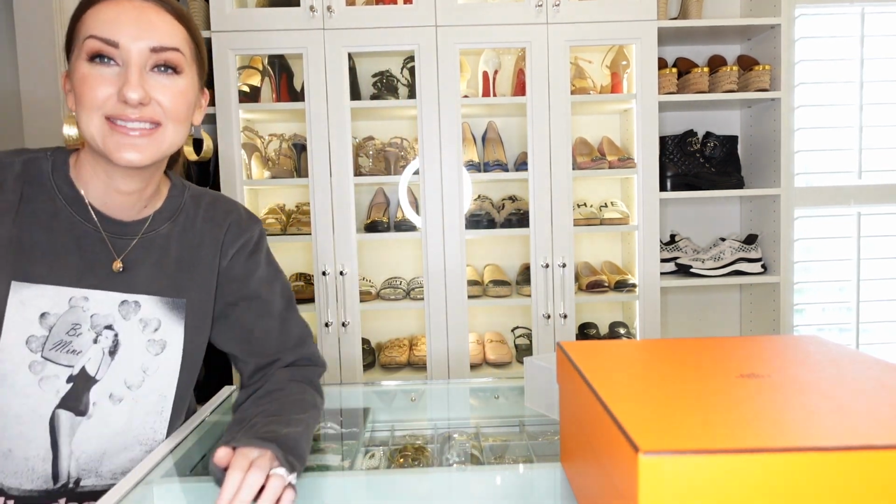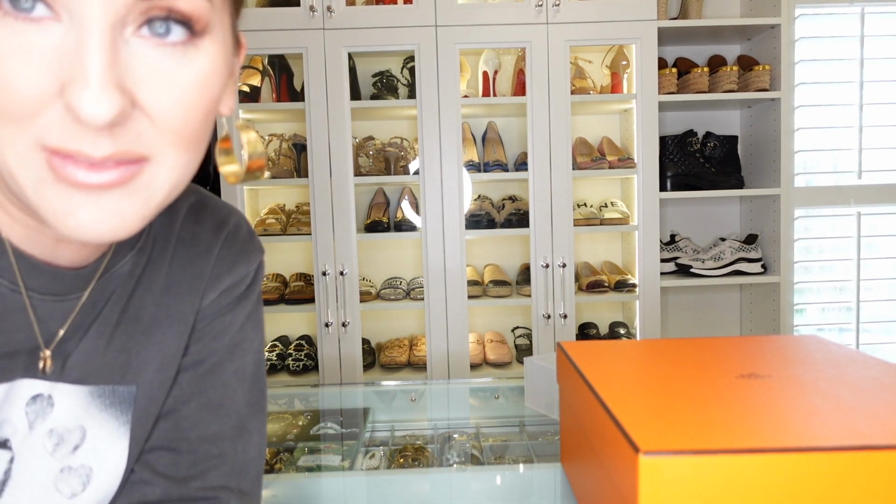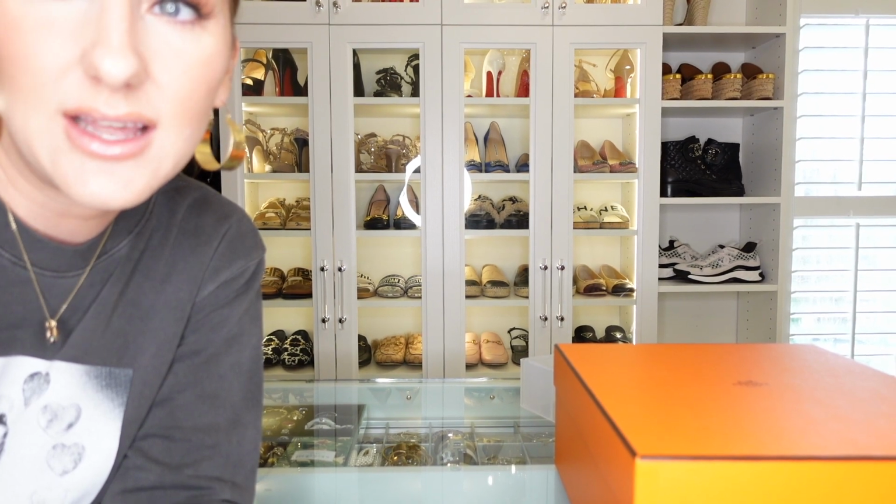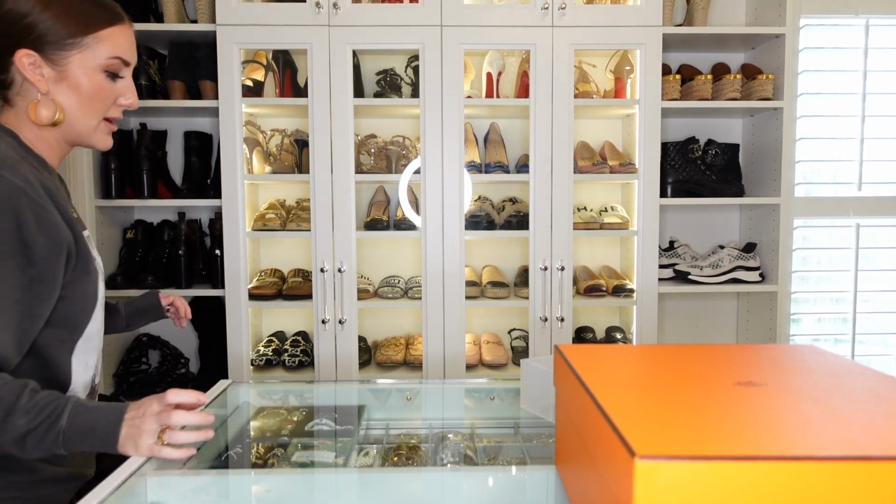Again, nothing's ever perfect, especially with organization. This camera keeps going to the left and the right. It's not perfectly straight, and it is driving me insane. Things are going to always evolve. You'll see that a lot in the kitchen video, just with how I organize my cabinets. You just put things where they make sense.